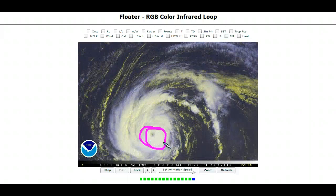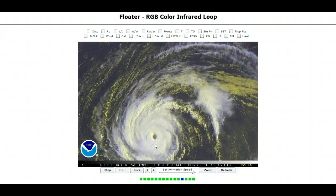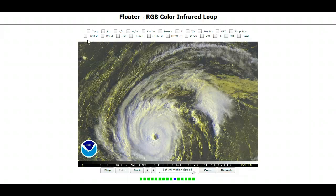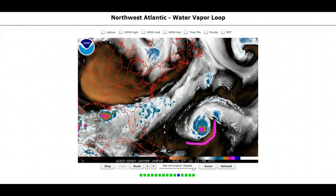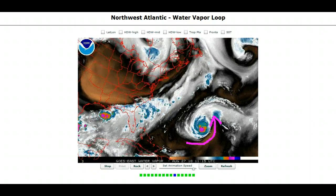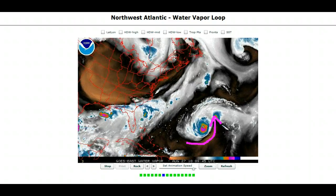It's just now, in the last couple of hours, starting to fill in with some more clouds, and the core is starting to look a little less healthy. That's because of all this dry air that continues to get sucked into her, and you can see this very pronouncedly on the water vapor loop over here. Dry air is getting sucked into the southeast quadrant and wrapped into the system's circulation.